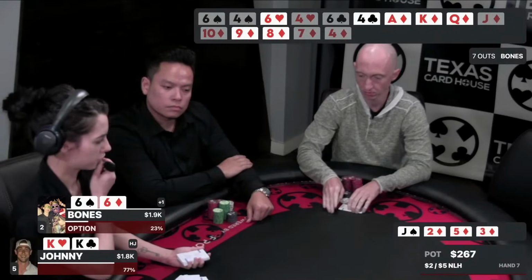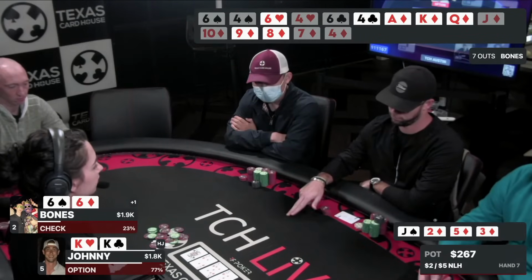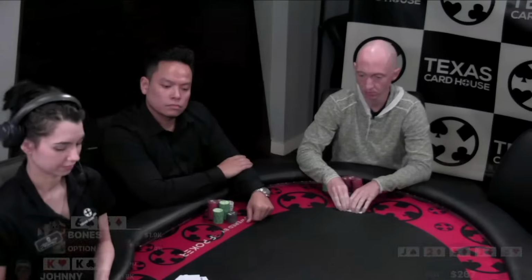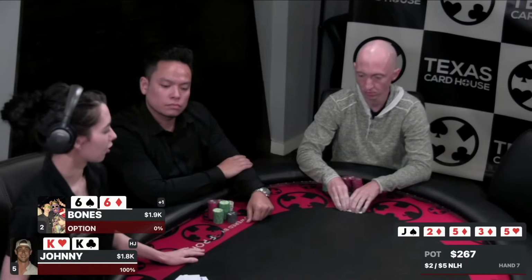Wow, the 3 of diamonds is one of the best cards right now. A straight flush draw is available. More importantly, he's the only one with a diamond. Let's see it. Oh, so close. I was trying to count, but no. 5 of hearts. Bones might think he's good here.